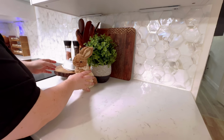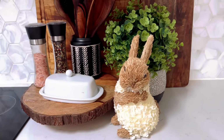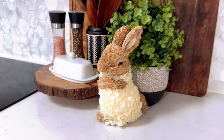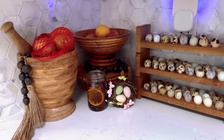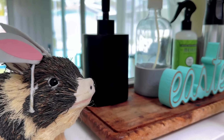But I did end up going with quartz, honestly, because of the look. When I did the research, maintenance-wise, you really have to take care of your quartz and you really have to take care of your granite. So when it came down to it, I was like, well, then at this point, I just care about the way it looks. I want to make sure I like the way it looks.